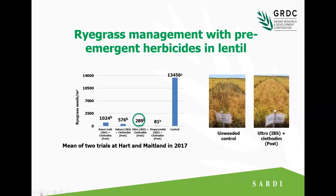Further, I would like to mention that in both the trials, I had the PBA Hurricane XT lentil variety at both the locations.